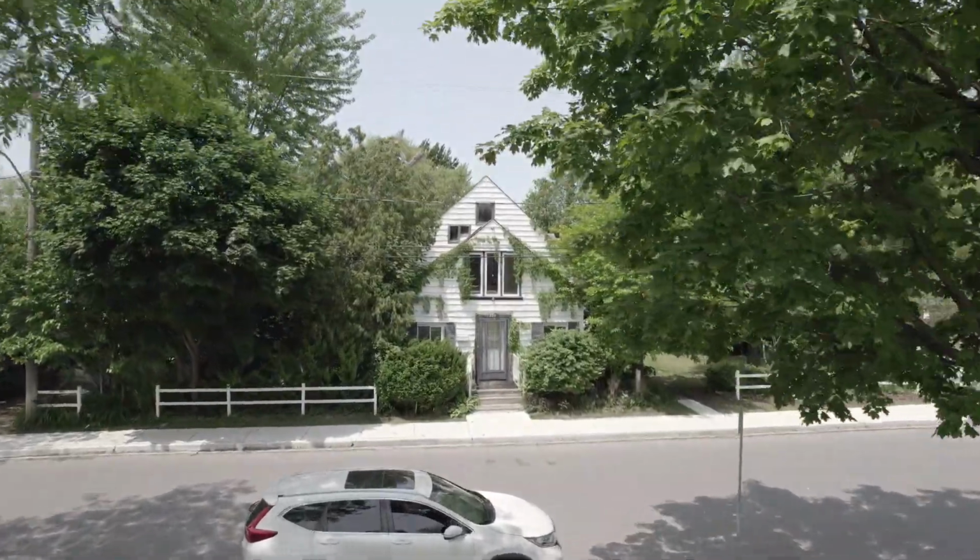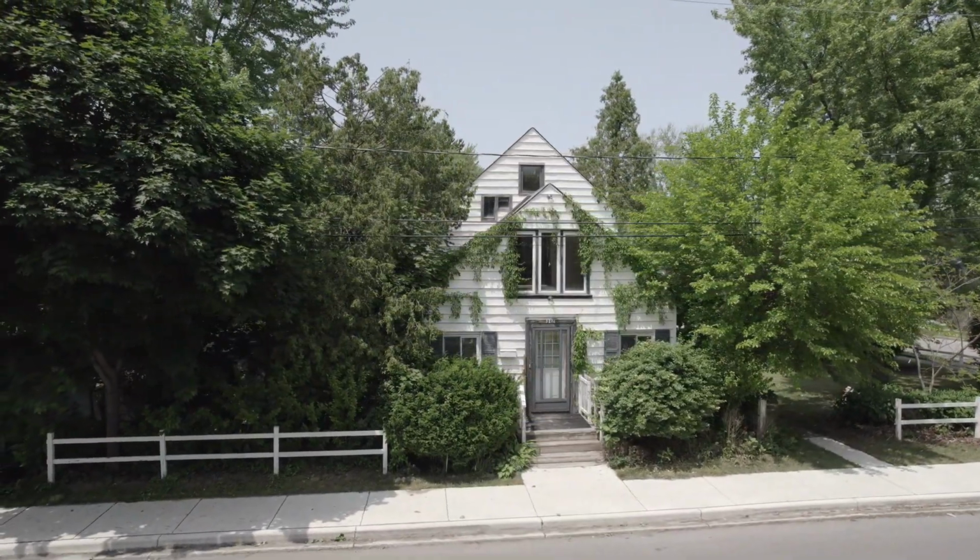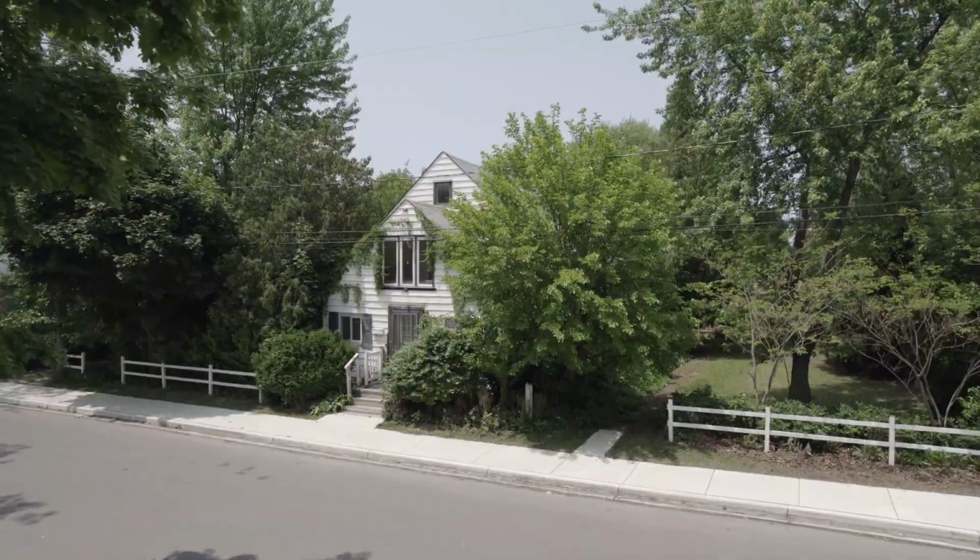When I first looked into this property, it was very misleading. I was checking it out on Google Maps and all I could see was the front face of the building, and it looked like a tiny home. It wasn't until I got here on site I realized how massive this property really is. This property has massive potential.